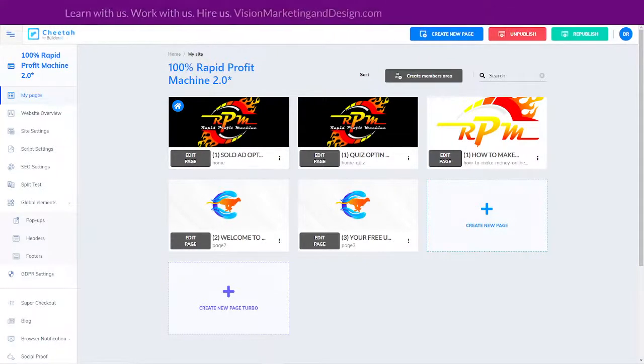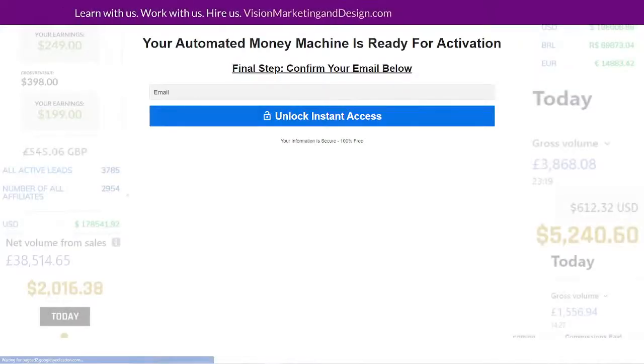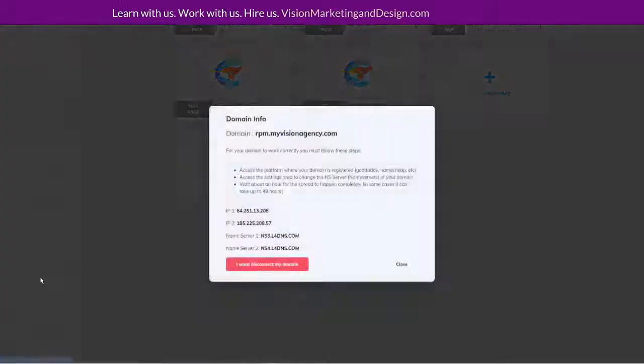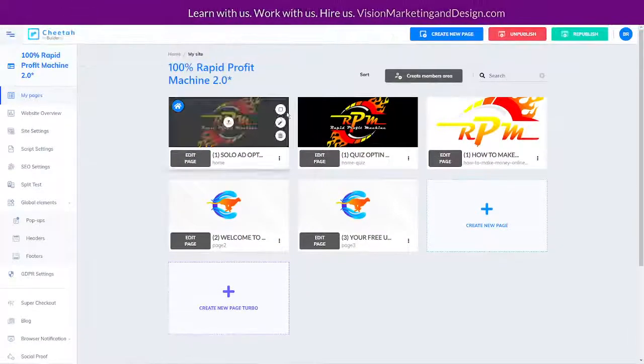I have my little list here. So download the RPM. You need to connect your domain. Here's one more thing. You need to track it with the link shortener. Okay, so I've connected my domain here. I used a subdomain, and all you need to do that is just go to connect domain, or I've already got it connected, so it says domain info, and then you can just type in your domain. Okay, so as long as the name servers are pointing towards Builderall, then you can go ahead and connect your domain or a subdomain, whatever you choose.